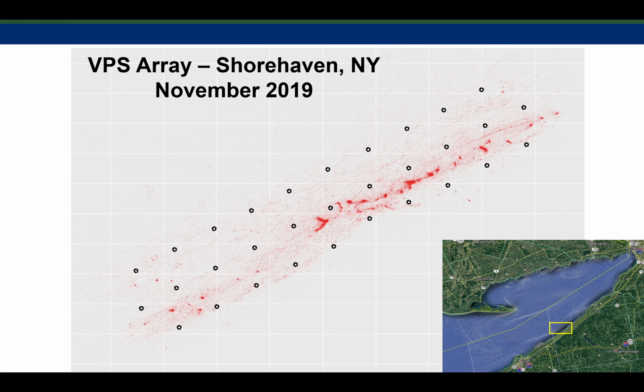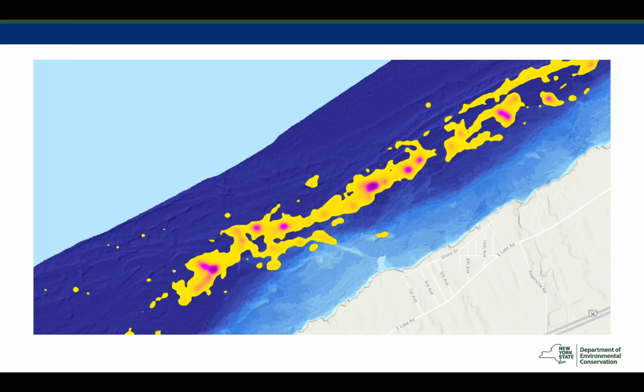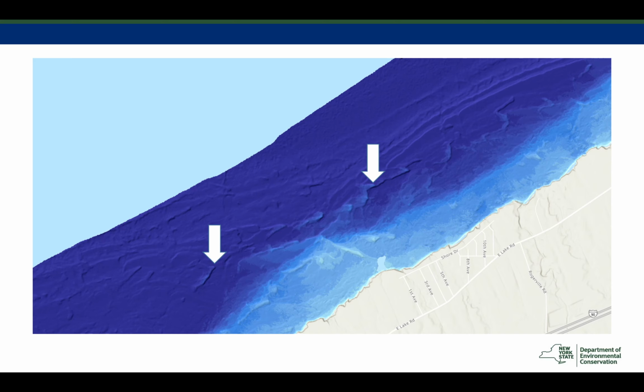So we're going to look at this another way here with a heat map, with purple being the strongest congregations, and yellow being, there's still fish present, but it's not where they're spending the majority of their time. And this is overlaying a LiDAR habitat map. So you can see what the habitat looks like, the bathymetry, where those lake trout are congregating. So I'm going to focus in on those 2 congregations of lake trout and take away the heat map. And what you see is those are over habitat breaks.